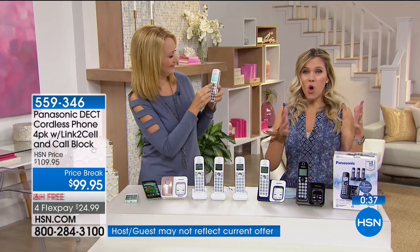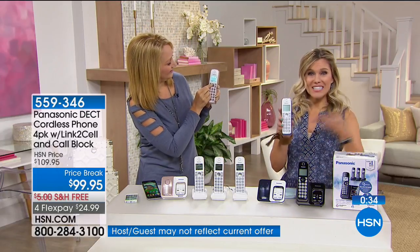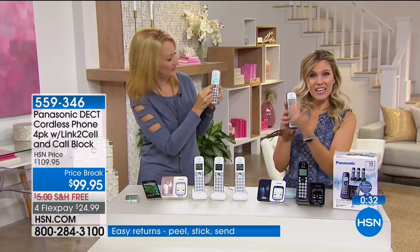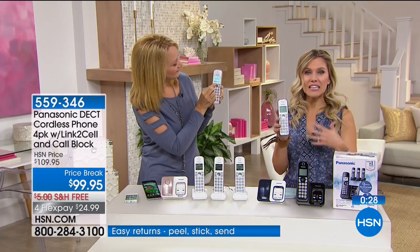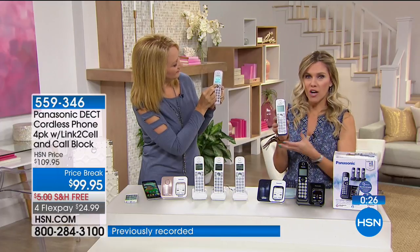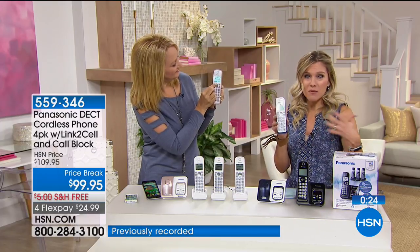Which is brilliant because it's all the things that we love about our phones yesterday that we used to have, the size, the backlit, the large numbers, the screen, the answering machine. Now we've added the link to cell technology, the call blocking. We've added the ability to add up to two cell phones.